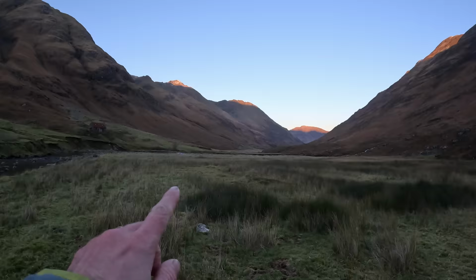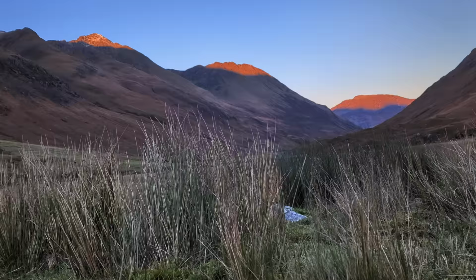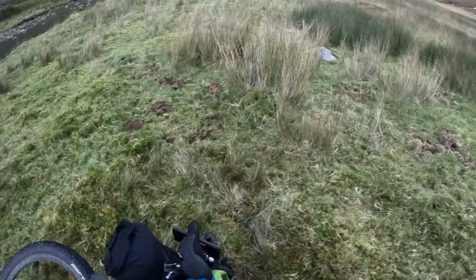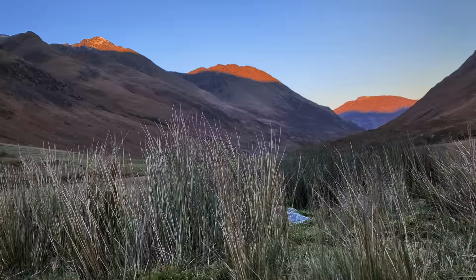So I'm trying to capture a wee shot for the video. I haven't got a tripod with me at all, but I'm using the phone to try and capture a long exposure of the sun just hitting these tops. I managed to jam the phone between my exposure light holder and the bar on a time lapse looking out. Let's see what result we get.